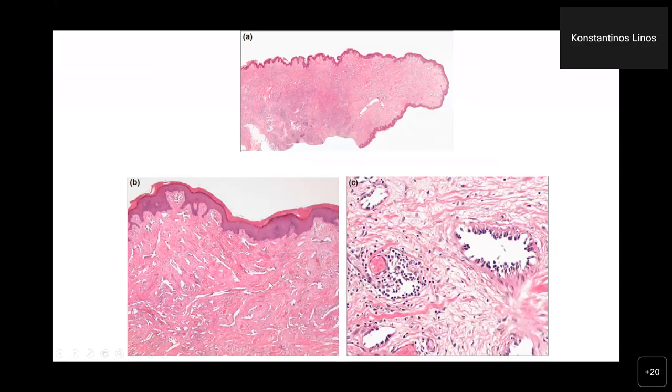And this is how a classic retiform hemangioendothelioma looks. This is your skin epidermis, and this is your dermis. And it doesn't look like normal dermis. It has these vascular channels here, all this white space, they're all vessels. And the vessels kind of resemble the rete testis, because that's how the rete testis looks normally in normal histology.